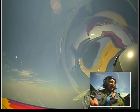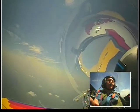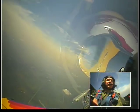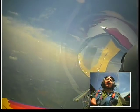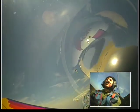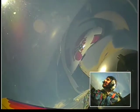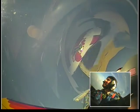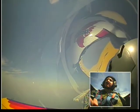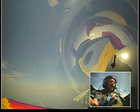I'm going to work on a couple turns here. Sounds good. We're still climbing a little bit, so just relax the back pressure. There you go. Pretty much just think where you want the airplane to go or look that direction and it goes. Alright, I want to just feel what the rudder feels like. Sure. Okay, just kind of push it back and forth a little bit.